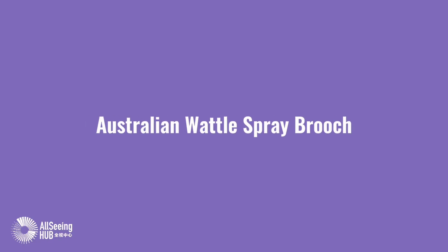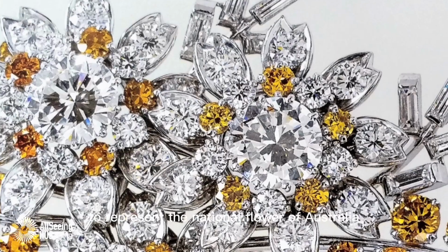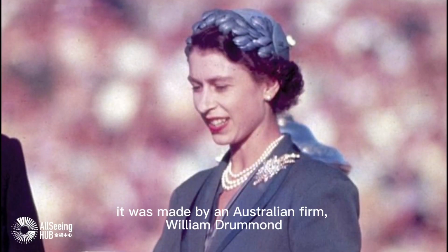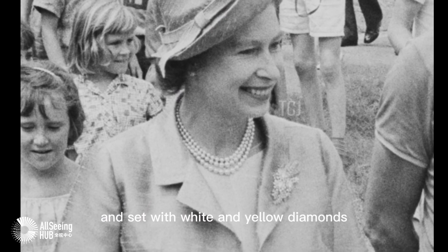Australian Wattle Spray Brooch. The brooch is designed to represent the national flower of Australia, and appropriately, it was made by an Australian firm, William Drummond. The jewel is made of platinum and set with white and yellow diamonds.